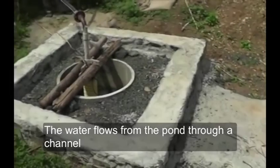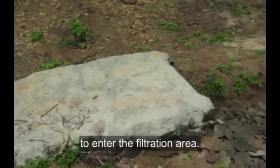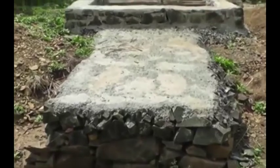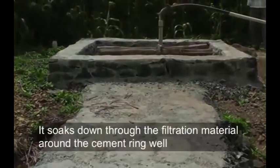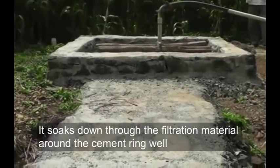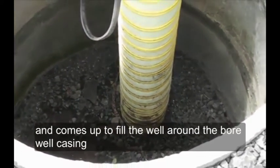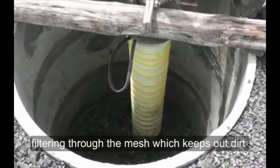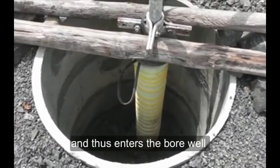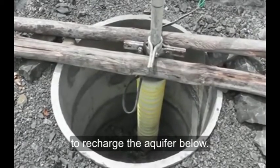The water flows from the pond through a channel to enter the filtration area. And it soaks down through the filtration material around the cement ring well and comes up from underneath to fill the well around the borewell casing, filtering through the mesh, which keeps the dirt out from entering the borewell. Thus the water enters the borewell to recharge the aquifer below.